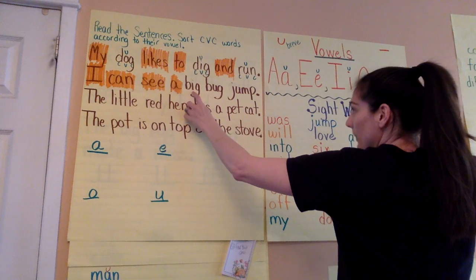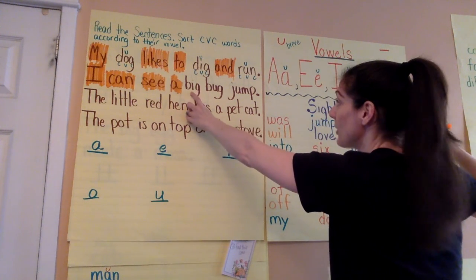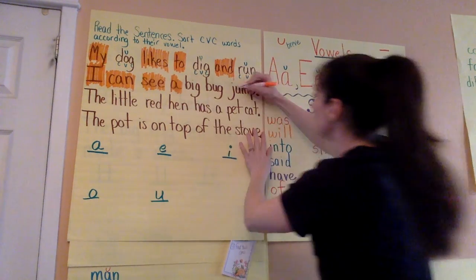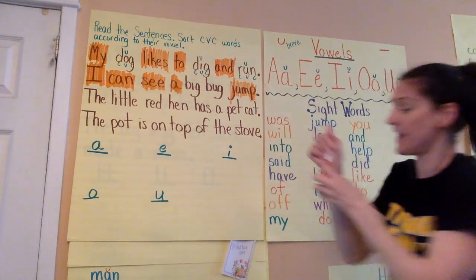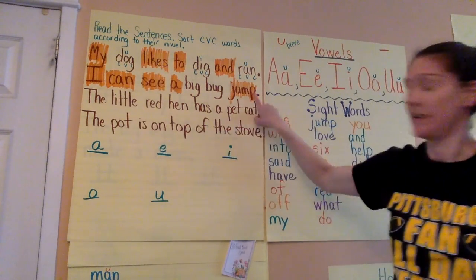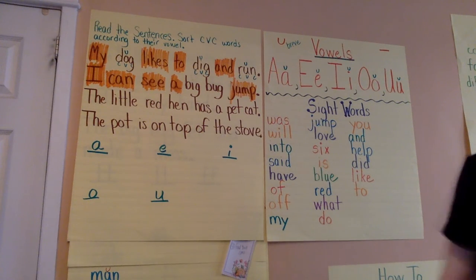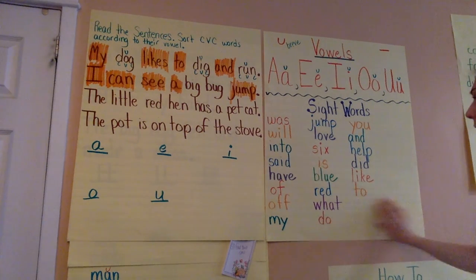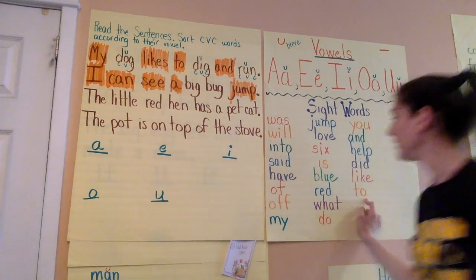That is a sight word, but we're going to count it as a CVC word for this activity. But that is a sight word that we have on our word wall at school. So those words that I just highlighted in that second sentence here, you should know those words. Those are sight words. And I'm going to add them to our word wall over here as I need to. So the first one, if you said I, you are correct.